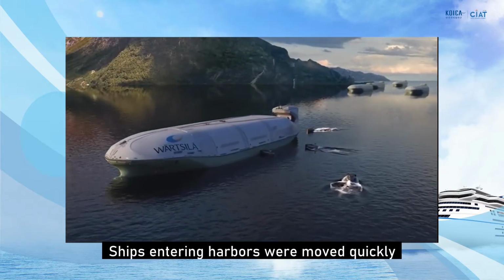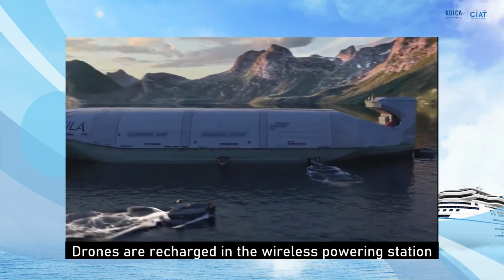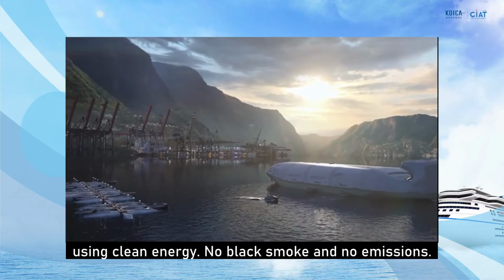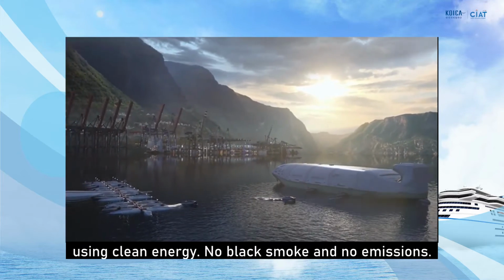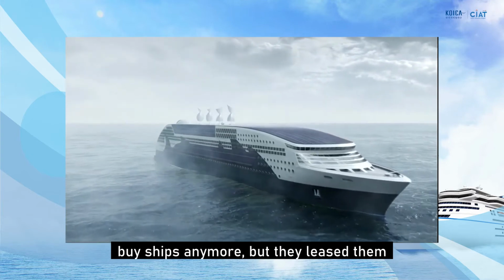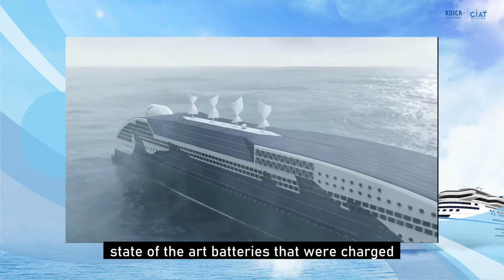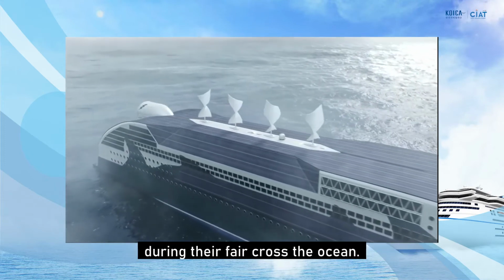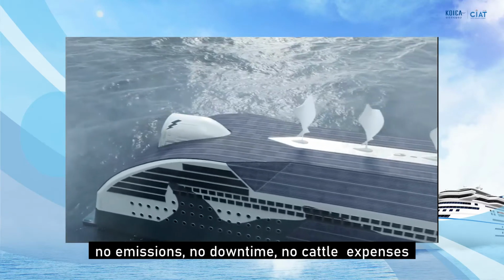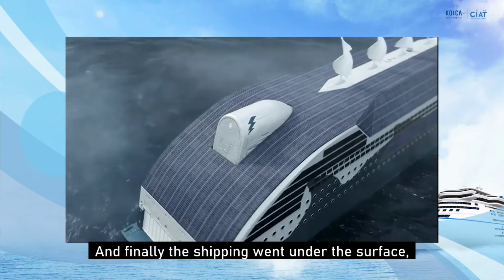Ships entering harbors were moored quickly by a swarm of battery-powered drones. Drones were recharged in wireless powering stations using clean energy. No black smoke and no emissions. Ship owners were no longer obliged to buy ships anymore. They leased them. And all those vessels were equipped with state-of-the-art batteries that were charged during their sail across the oceans. They offered door-to-door transport services. No emissions, no downtime, no capital expenses.